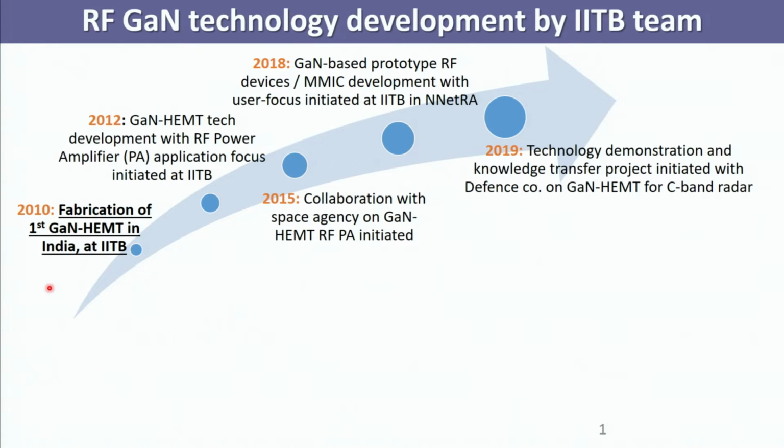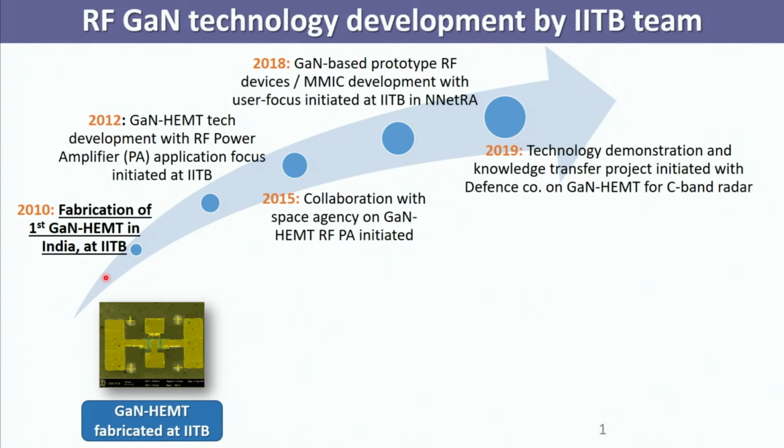The story of GaN technology development in IIT Bombay starts with the fabrication of the first device in India back in 2010 by Professor Dipankar Saha's group. Since then, it has been a story of over a decade of continuous technology development with a focus on RF power applications. It's been a story of over a decade of steadfast support by the Ministry of Electronics and, more recently, the Department of Science and Technology.